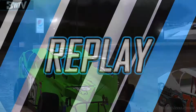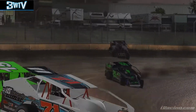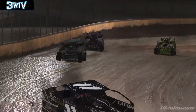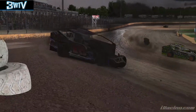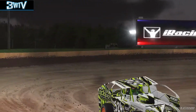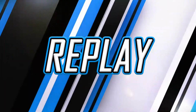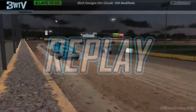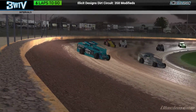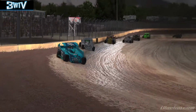Meanwhile, Dustin Fryer, we're hearing something's happened to the number 78 machine. So back here on the 3-wide TV replay. Let's see what happened to Fryer in the number 78 machine. Then we will go back to the battle for the race lead. It is still Cameron Dawson right now. And oh, my goodness, just getting in a little bit too hot and flipping outside the racetrack. That is a home run here, folks. You don't want a home run here or at this racetrack. But meanwhile, back up at the front of the field, it is that 187 machine who is getting things done here.